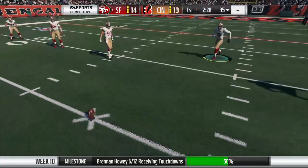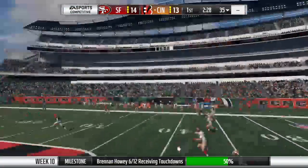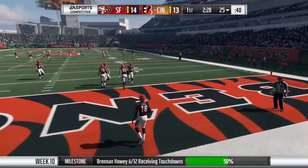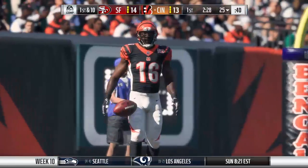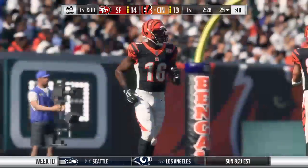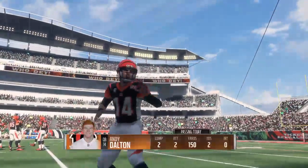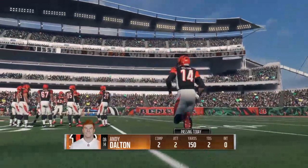The punter Pinion now to kick this one away. Now this Bengals offensive unit ready to see what they can do here.